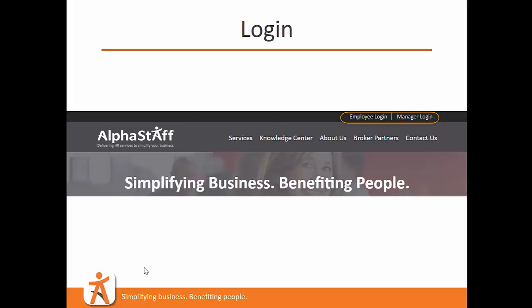The most important part of getting into our system is knowing where to find our links. If you go to our alphastaff.com website, the employee and manager links to the login screen can be found right there at the top of the page.